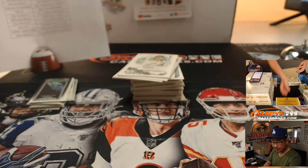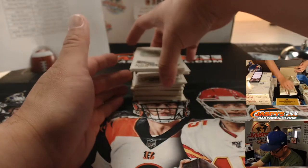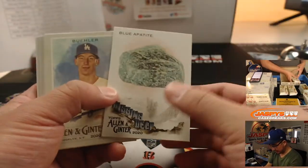Cubs relic going to Matthew. So this is the second half of that box that we had, the first box that we started with.